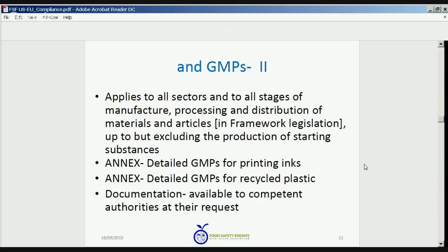In addition, the GMP regulation has a detailed annex that identifies good manufacturing practices for printing inks. And in that case, the ink definition extends to coatings and overprint varnishes and other related aspects of converted flexible packaging. And a second annex provides detailed good manufacturing practices for the use of recycled plastic in food contact packaging.